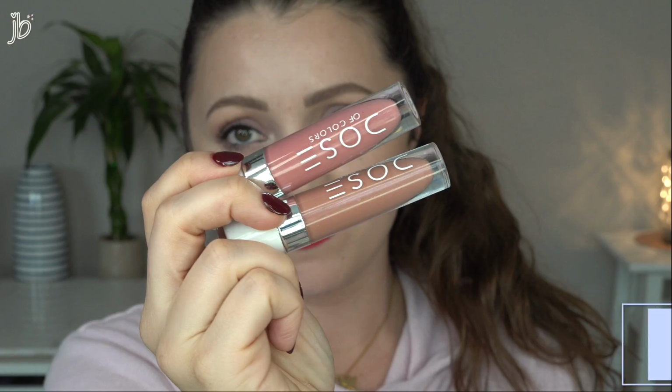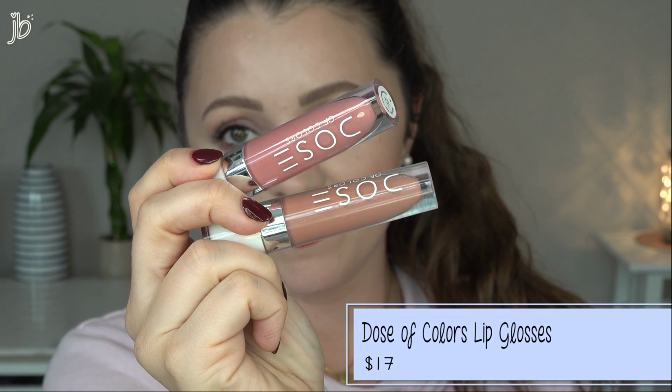But anyway, I was really impressed. This is one that I really like and would totally recommend. I also had bought more shades of my Dose of Colors lip glosses. I own so many. I own these 6. I also own the Mickey Mouse ones. I don't wear those as often because they don't look good on me. The formula is there, it's just the colors don't look good on me.